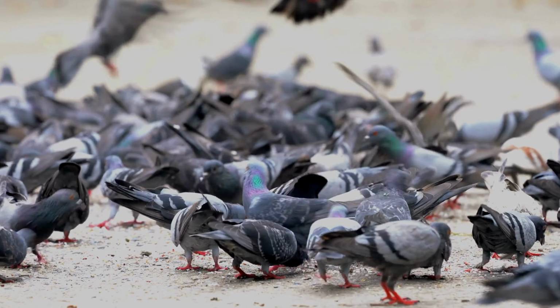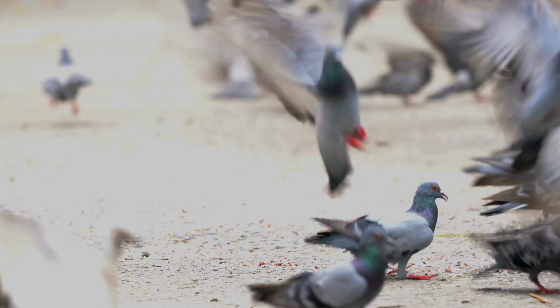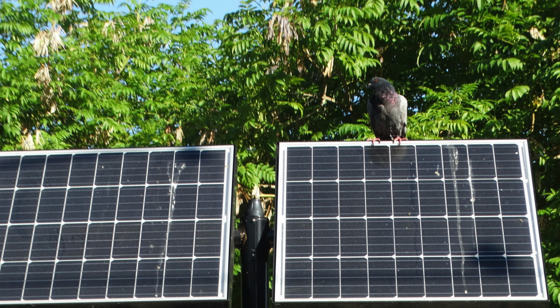They are highly adaptable and can thrive in various environments, often forming large flocks. Their droppings can cause sanitation issues and damage structures.